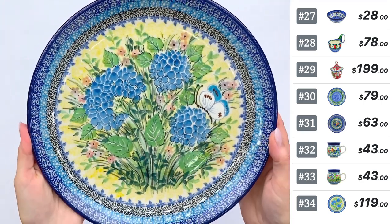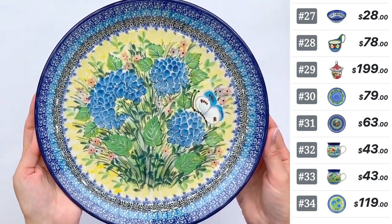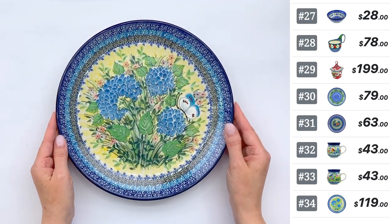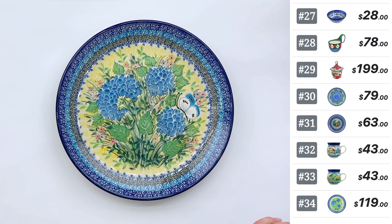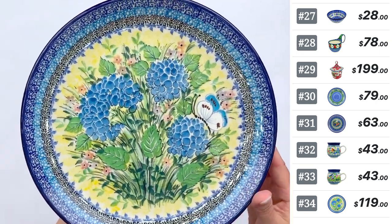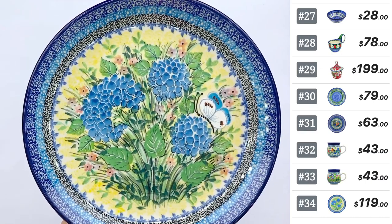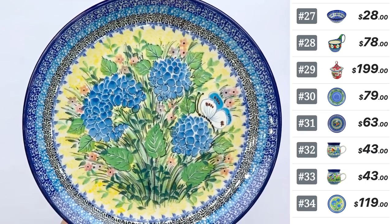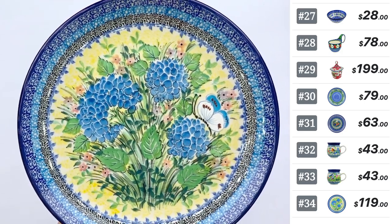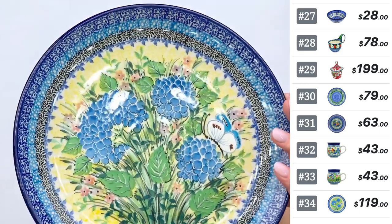A great size also for a lunch or brunch. It is definitely great for big breakfast. 10 inches, excellent. They can be used in microwave and dishwasher if you need to freeze something on it or use it in your oven. Yes, it is safe. So freezer safe and in your oven up to 480 degrees Fahrenheit.